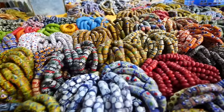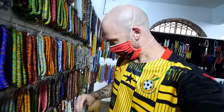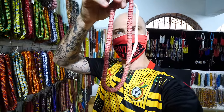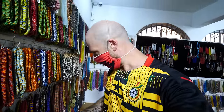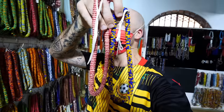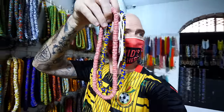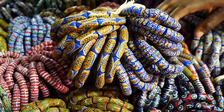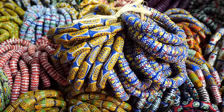For my daughters, I'm going to buy necklaces. I might get one something like this, a really beautiful pink, and then the other one something blue. This is nice, right? And how much for these? 12 each? 9 each. 9 each, okay. I'll take them both.